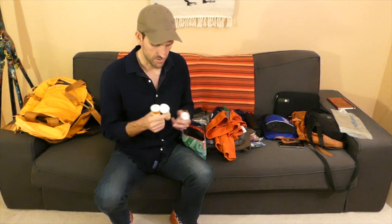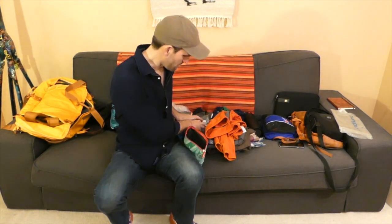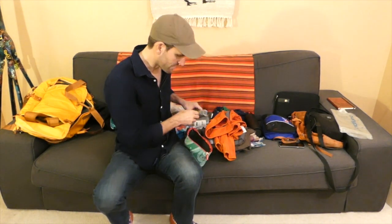On this trip, I'm bringing some meds. I've got my anti-malaria pills. I've got my Cipro, just in case I need an antibiotic, and then just personal meds, and then toothbrush. So pretty simple toiletry kit, nothing too extravagant.